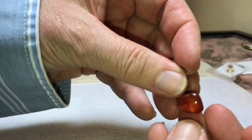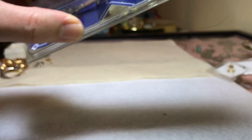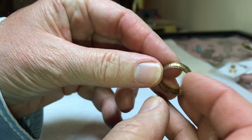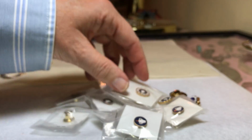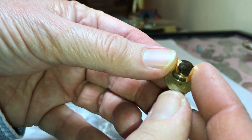Here's like an agate or some type of, like a carnelian, which is agate. I don't know why this is in there, a silver-plated spoon. That'll just go. Now we're going to get to some of the gold. This is gold filled. All these are gold filled, 1/20th. And that was from when the ladies threw everything out.